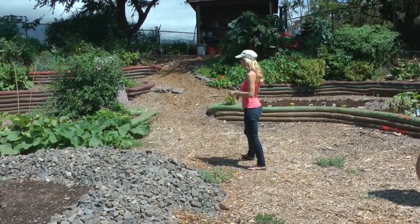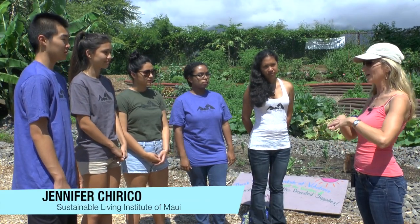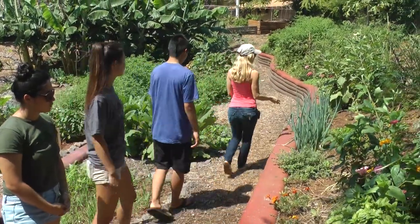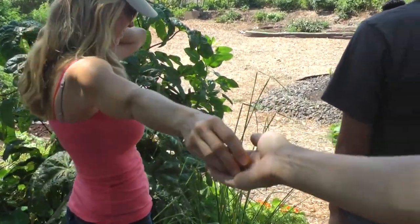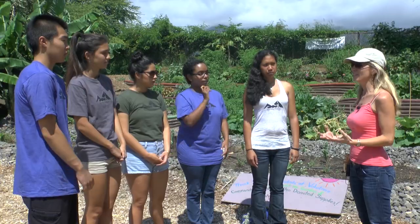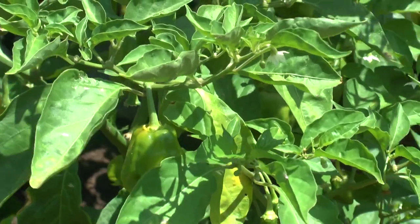In the morning, Jennifer from Sustainable Living Institute of Maui showed us their garden at Maui College. It's open to all of the faculty members and students on campus, as well as people in the community nearby. We got to see the earthbags that they made during the earthbag classes, and we got to taste lots of fruits and vegetables. It's all edible. One of the goals in the garden is teaching people to learn to grow their own food again so that they can have food for their table and grow it locally.